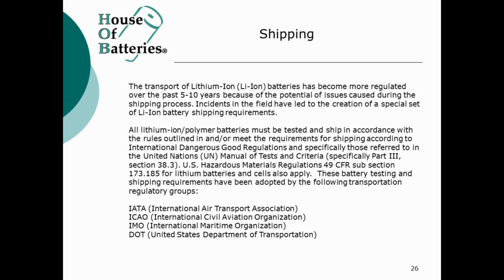Another important aspect of working with lithium batteries and deciding whether or not a lithium battery is the best one for your application are the shipping regulations, which add to the cost and complexity of dealing with lithium batteries in a manufacturing environment. Because of the potential safety problems that lithium batteries could pose during transport, there are some international regulations that need to be complied with in terms of testing the lithium batteries and shipping them in the proper and compliant packaging.